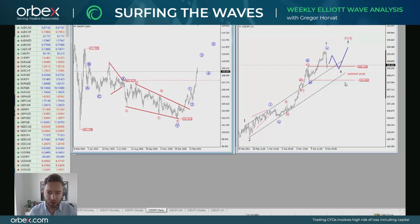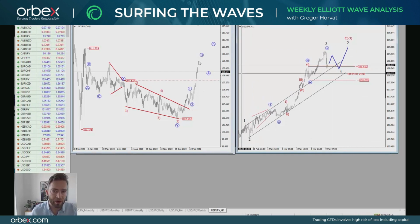When looking at the hourly chart, there's a first support around 108.60, which has been retested just now, but because we have only one leg down, I think there can be a move towards the lower side of the support zone around the 108.00 level, which is also the trend line support connected from the February 26th levels. So I think that this can be just a pause still within the currently ongoing wave 3.